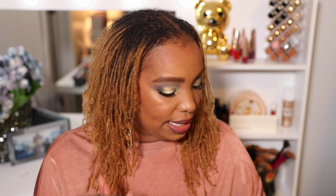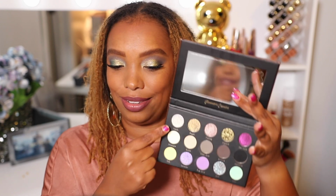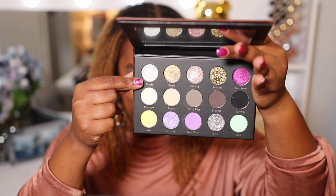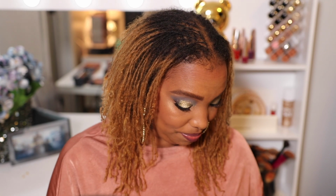I really like it. Now, here's the problem when it comes to multichromes, okay? Multichromes are beautiful, but this is the problem. You have these two shades right here. Oh, they look so different in the pan. Yes, yes, yes. We see the flips, but when you put them next to each other, it just looks like one big old shade. So you don't get the definition of color.